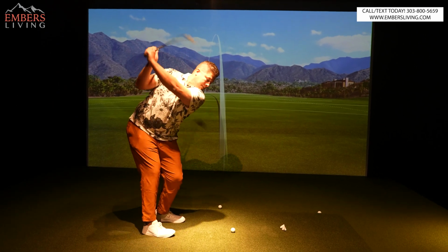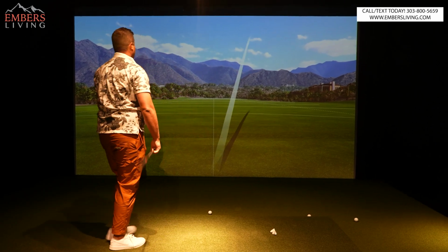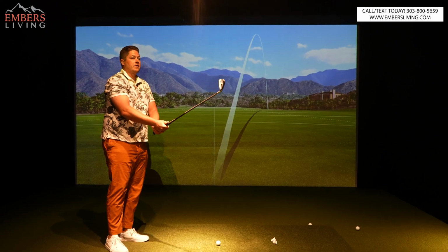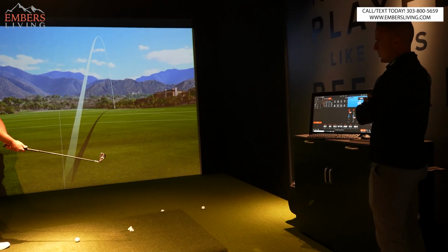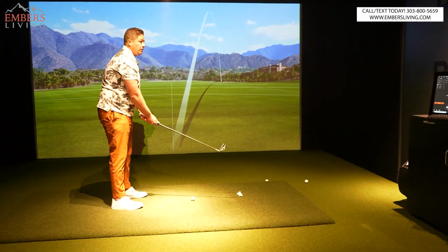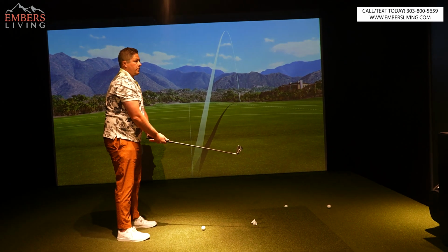A little pushy. Yeah. So you kind of get someone in here, establish a baseline with them, then you start tweaking shafts. For sure. We always have you warm up with your club first, get a baseline. And then we go from there, take a look at impact location on the face, kind of where it's hitting on the face, tweak the lie angle.